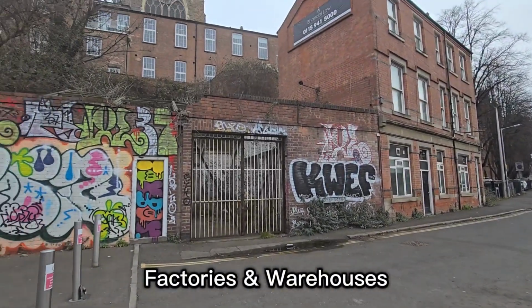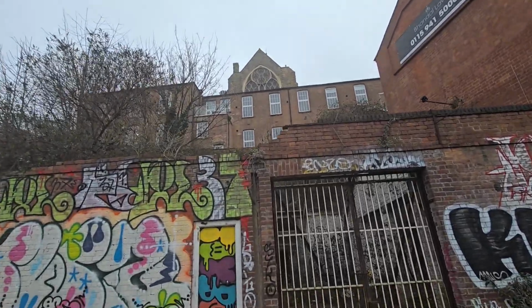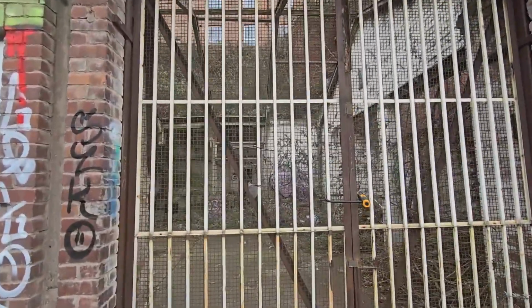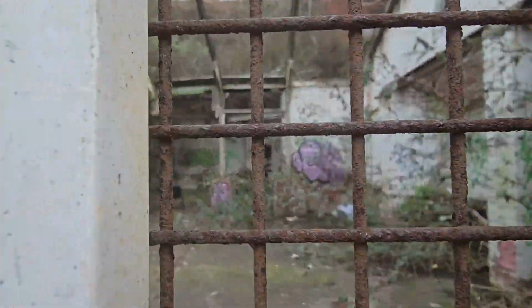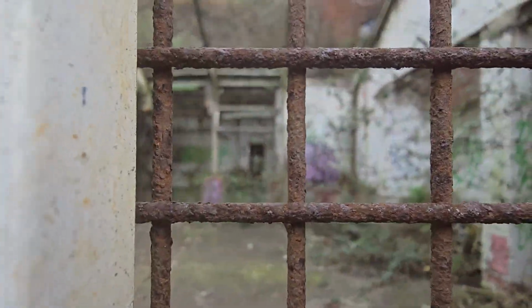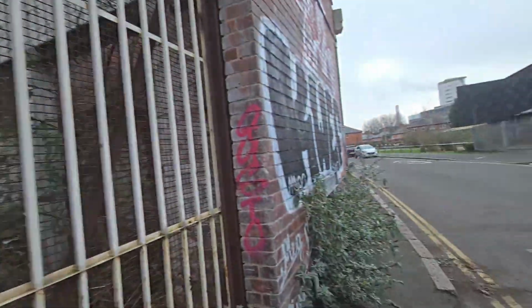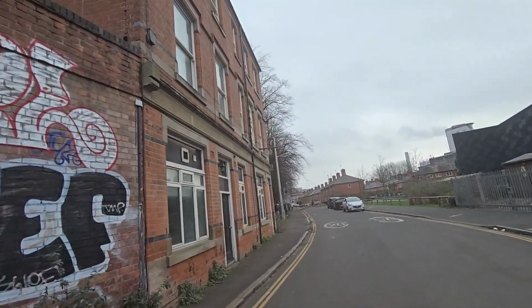But look, there's an old example of something old. There we've got buildings coming out. We're trying to find a few different roads here that are really famous as well. What's in here then? Nothing. Caves. Old dwellings in there. Don't know why that's been left like that. No idea.